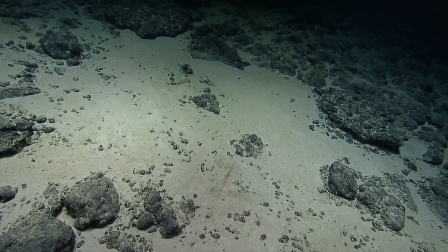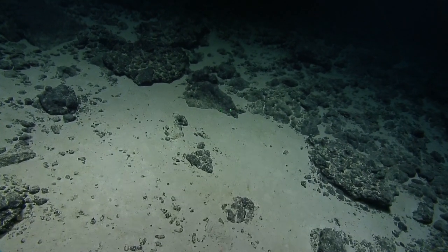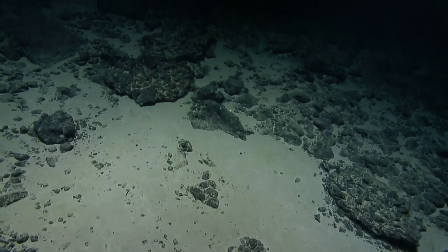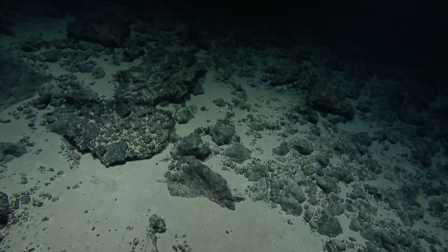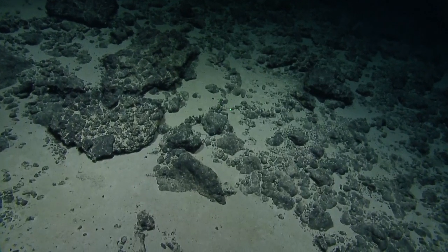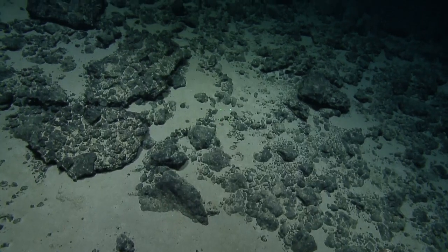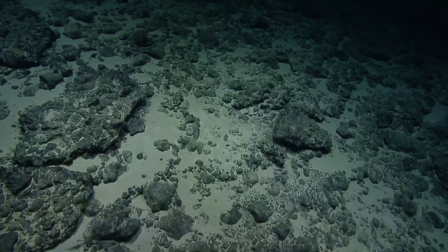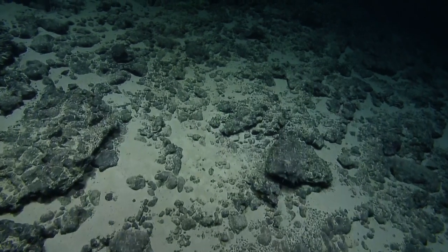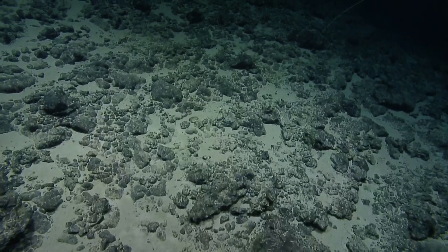So do the Pacific hydrothermal vents have both the worms and shrimp, or just the worms? I'm trying to think. They may have shrimp as well, but nothing like the amount of shrimp that you see in the Atlantic vents. Do both have kind of the similar proportion of polychaetes and scale worms and stuff?